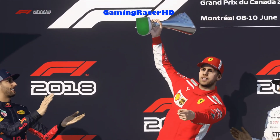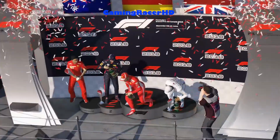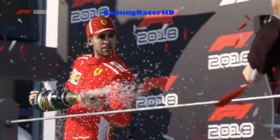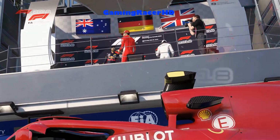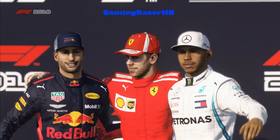If it was difficult for them, then they have no idea how difficult it was for me to get through the AI. But anyways, fourth spot is not too bad. Even though it should have been a race where we should have got at least second spot, because our teammate looked very fast this race, so I'm pretty sure we could have beaten Ricciardo at least. And obviously Hamilton.